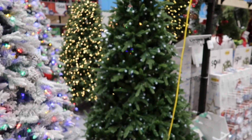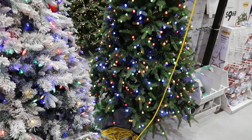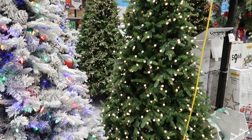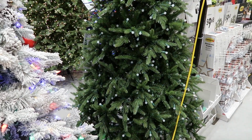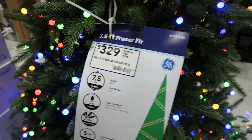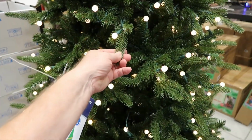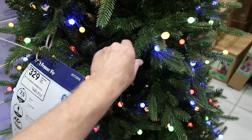We don't have basements. How about this one with all of these little round light bulbs on it? I'm sure they don't always have to be flashing. You can probably just set that however you'd like. I would probably just go with either all white or all colored and keep it steady. Sure, it says there are 8 light functions, 600 lights. $329 for this one. Not a bad looking tree, but it doesn't look real. This looks very molded plastic when you're up close to it.